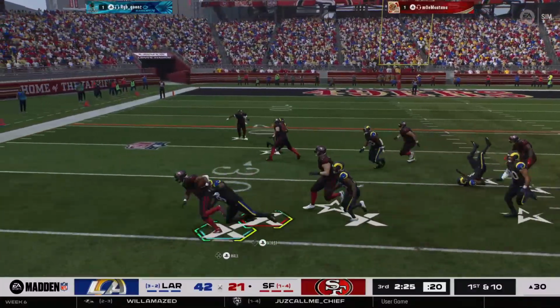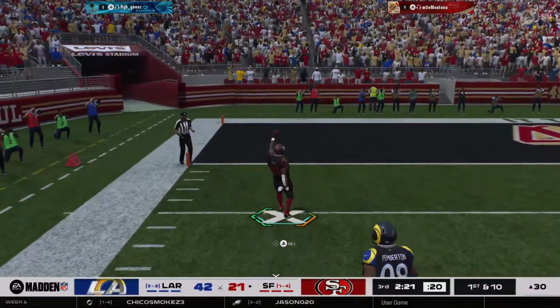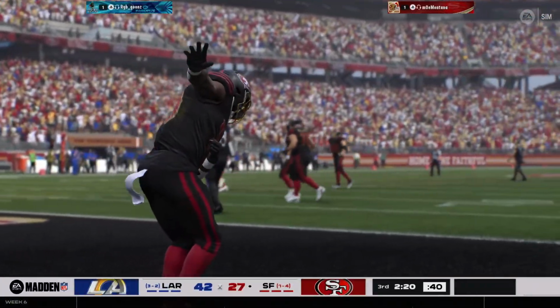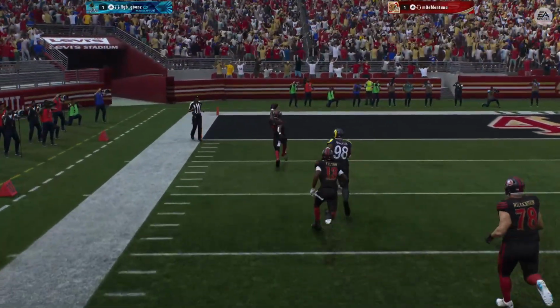On 1st and 10, it's Hall. There he goes, left side. And he's going to take it in. Touchdown, San Francisco. Breece Hall with career touchdown number 75.